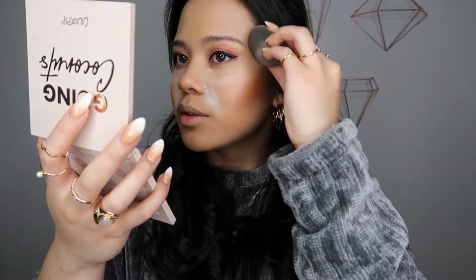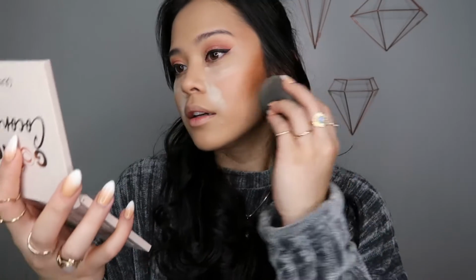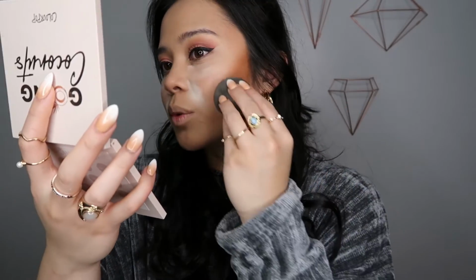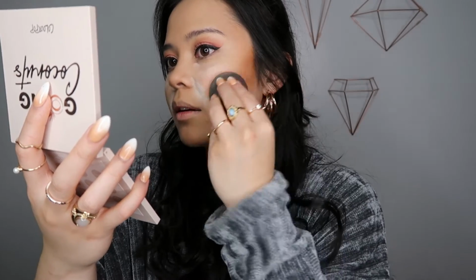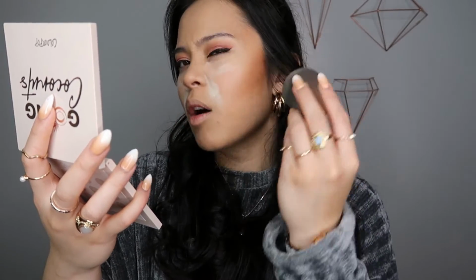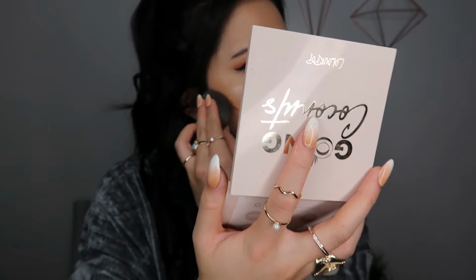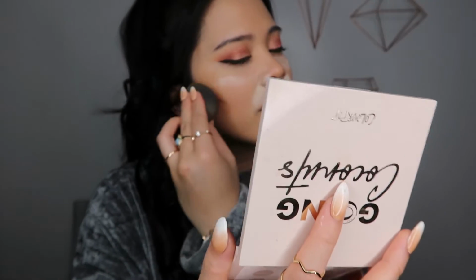Wow, that's so dramatic, but I swear in person it doesn't look like that. If that's a little dramatic, I'm using this side of the brush where it had the foundation, and just blend it out like that. I'll wash it later. But see how that little concealer right there goes a long way. So I don't even do a lot of it.